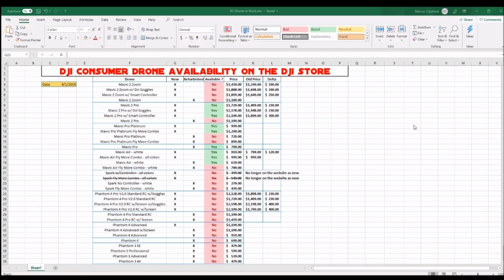Kind of interesting on the Mavic Pro Platinum, it's been available as a refurb for quite a while. They're gone now, not available as a refurb, which has been a tremendous bargain at $729. I understand why that probably sold out, because that was a really good value. It is still available new from DJI. Those prices did not change, so that's probably a pretty decent value on a drone. When you compare it to a Pro or a Mavic 2 Zoom, which isn't available, it's $500 less, so probably a pretty good deal. And like I said, you cannot get that now as of today as a refurb.